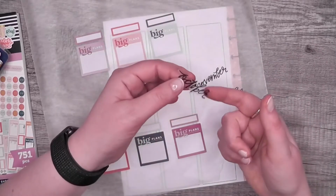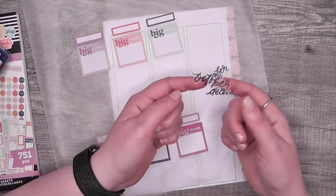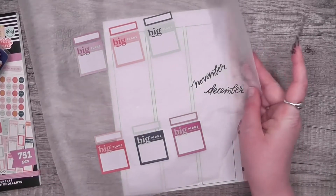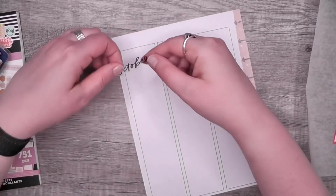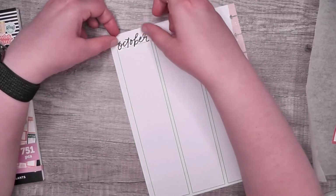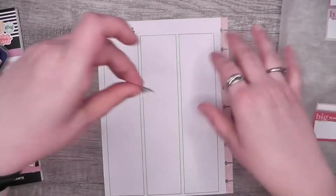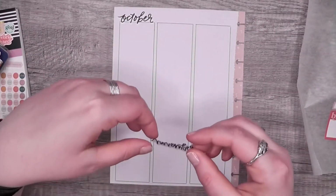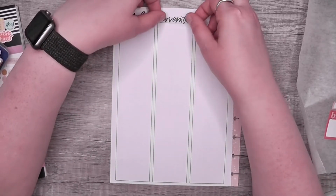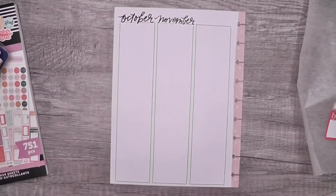I just pulled these from some monthly word scripts that came from undated planners. So I just took them. I'm just going to pop these on top here for each month. But anyway, the idea for these columns is to help break down the goals into more manageable chunks.